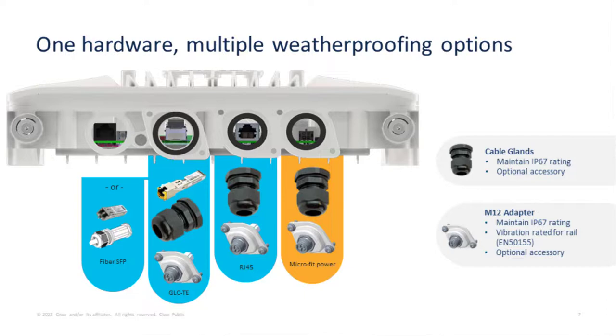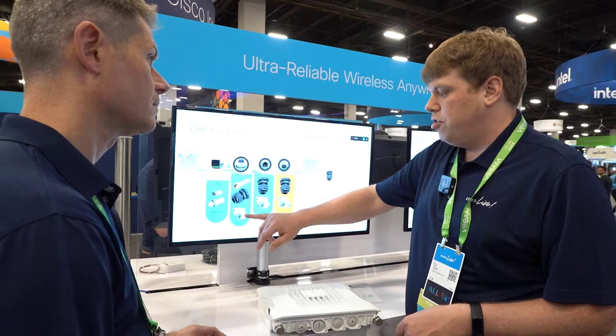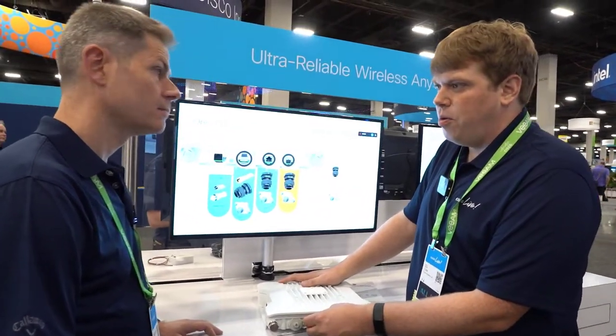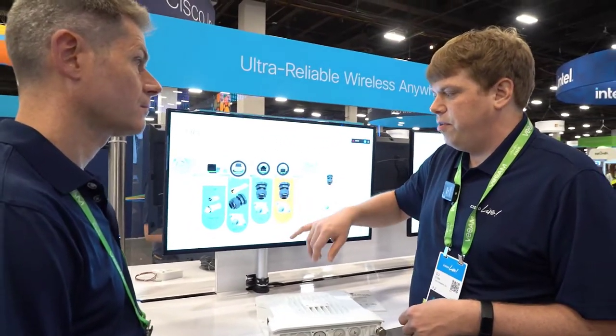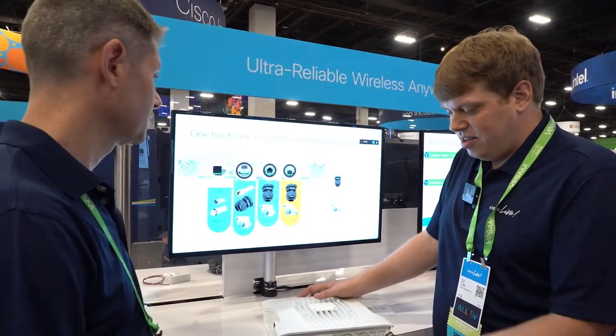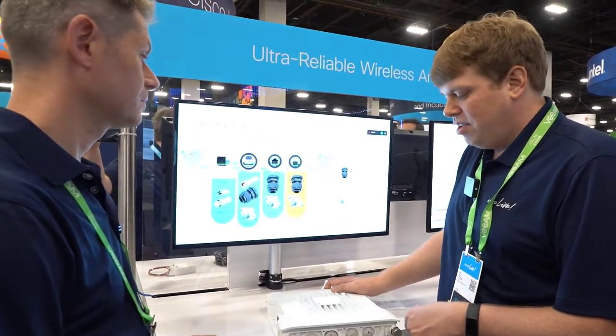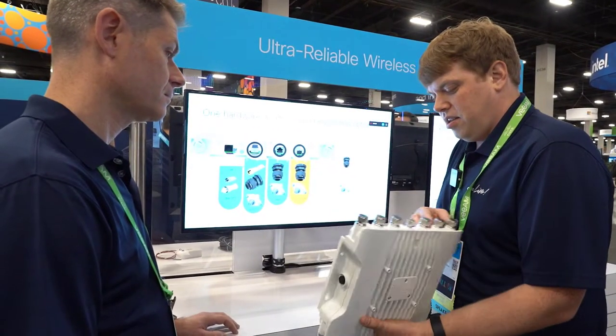And if you do want to use M12, we have this optional accessory that can be installed in the field. You can just order it and screw it into the access point, and that converts the physical RJ45 port into an M12 to be used with the M12 cable. All right, that's amazing. It is. It's really flexible. You only need one product that way. You don't need two different SKUs, and you can do so much with it.